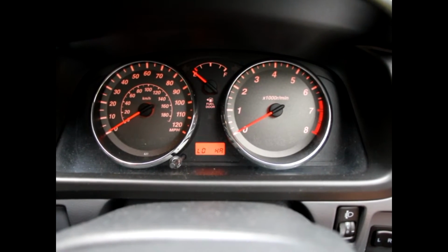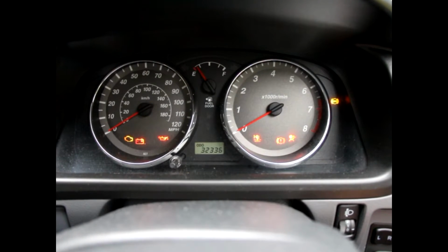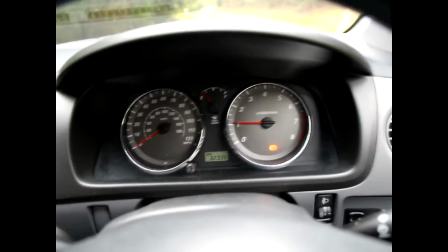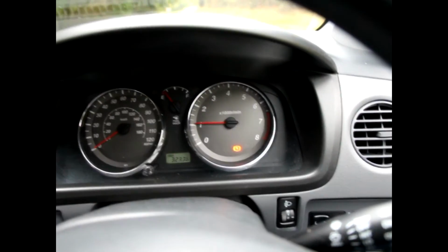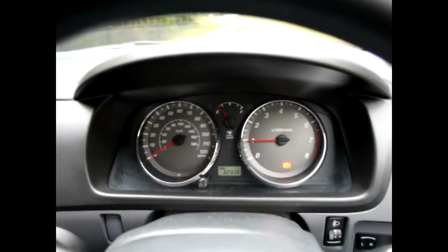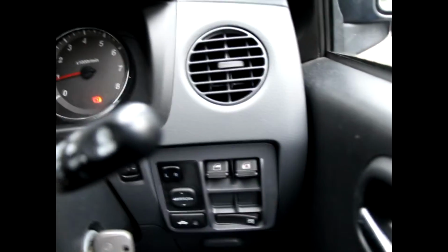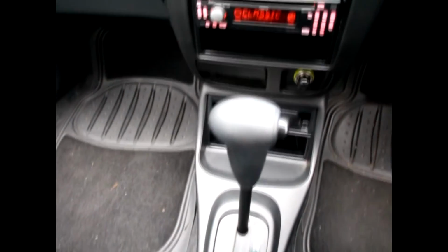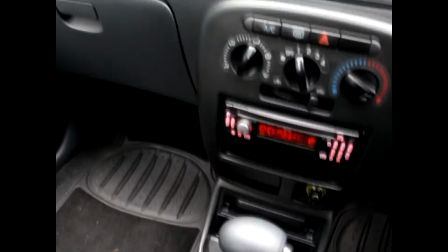So if I put the key in, this is an automatic version, so that's how it starts. 32,000 on clock, but if I said this was 3,200, there wouldn't be any difference in the feel. Buttons, steering wheel, everything here, really not much to say. It's an automatic 1 liter. I'm sorry about the mats, they're not clean, I know that. Auto windows, light up here, light here, and that's everything in the back.